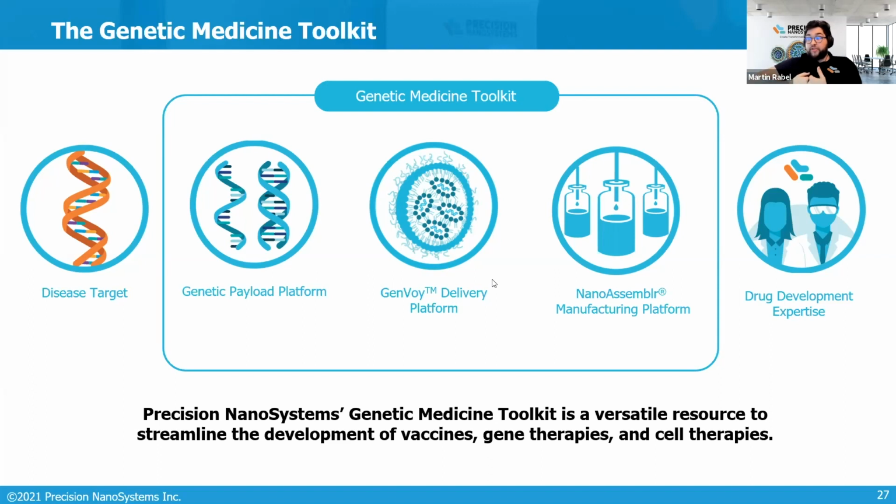So our genetic medicine toolkit is a versatile resource to streamline your development of vaccines, gene therapies, and even cell therapies by combining multiple expertises. And this was just a sneak preview of our vaccine development toolkit.